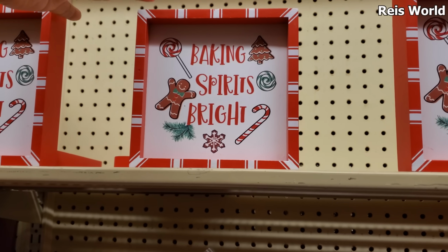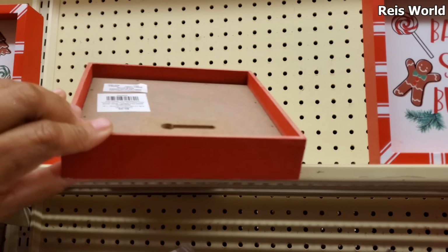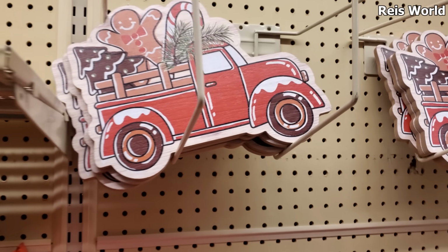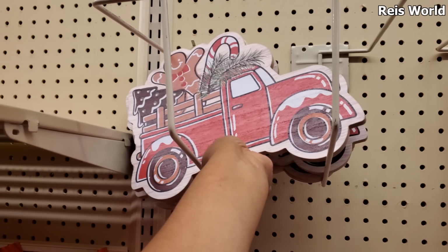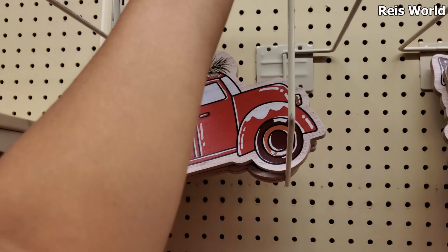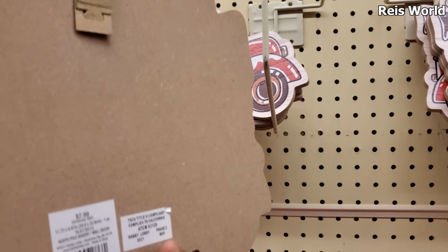Baking spirit spray is $6, I believe. Yeah, $5.99. And look, they have the gingerbread and the red truck. This is actually kind of cute. It is different. Normally they never have the gingerbread in it. These are 8.